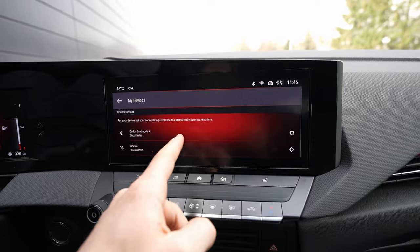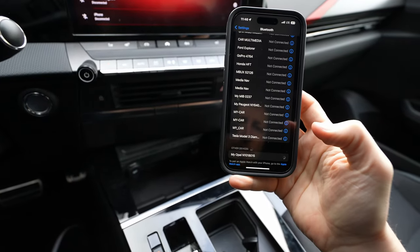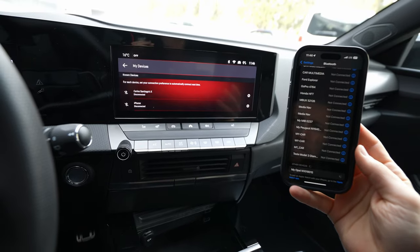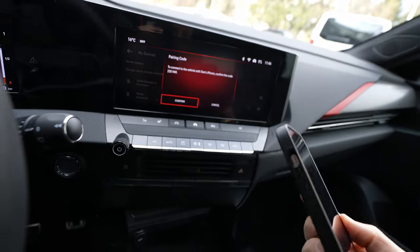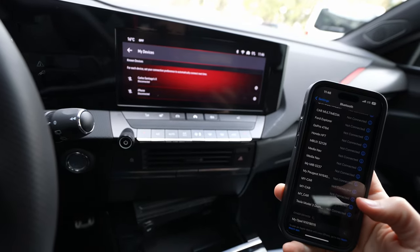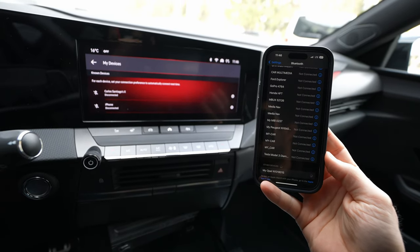Now, it says the vehicle is now visible. So you should search it down here. And you can see it, Opel, down here. You just press on Opel and then you wait a few seconds. And then a message should appear on the screen right now. Dan's iPhone wants to connect. Yes. And then you have to confirm the pin. Confirm the pin. And you wait a few seconds. Now your phone should work as well.